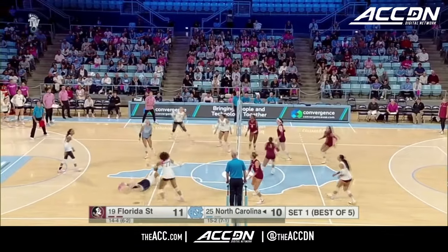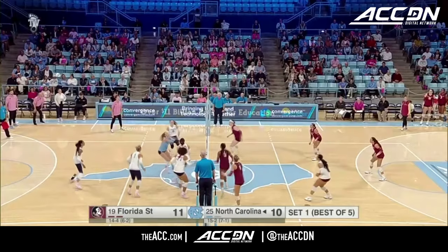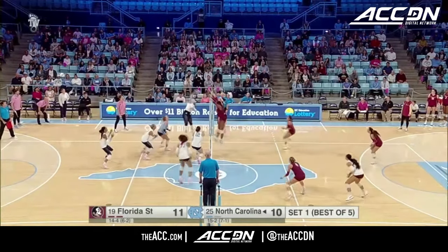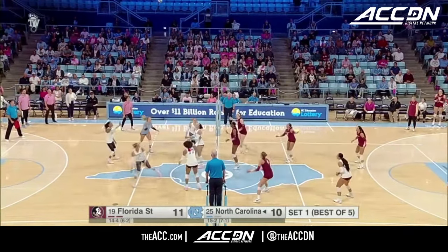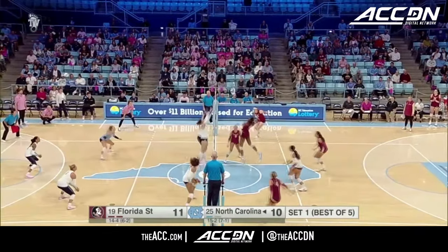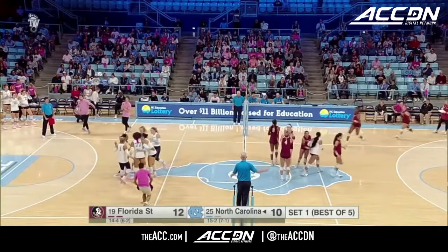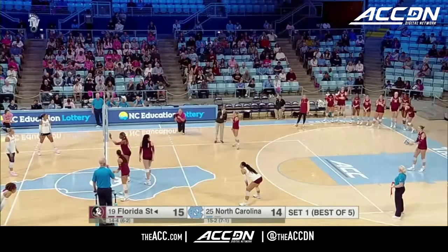Seminoles handle that serve much better. Try and run a slide. It's kept alive, though. Thorpe, a couple of blockers there. Schaffmaster's turn. Blockers again got a piece of it. Thorpe somehow able to get his shoulder to it to keep it alive. And here's the Seminoles' turn, and right down the middle, Lewis is going to get the kill.